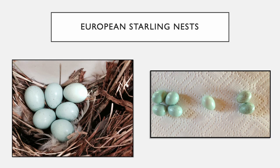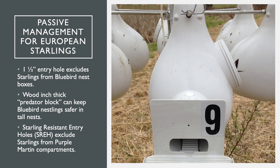All of the eggs in these photos are European starling eggs from different nests, and you can see the variations in coloring. European starlings have 1 or 2 broods, but they will not lay eggs after the second week of June here in Ohio. Passive management techniques refer to steps you can take to deter European starlings that do not involve changes to their nest or handling the birds themselves.